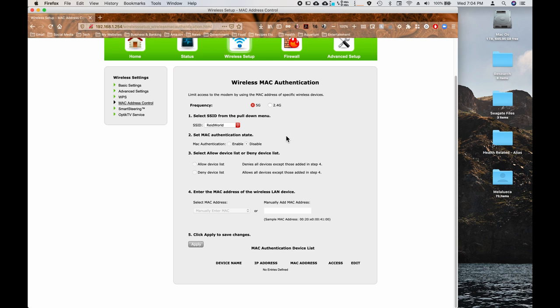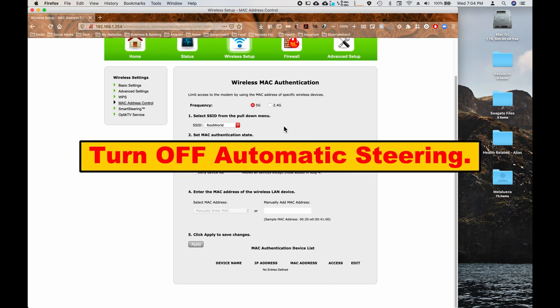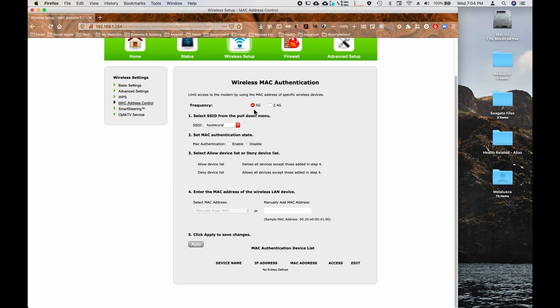Now, the only downside, if you want to turn on MAC authentication, you have to turn off what's called automatic steering, because we've got a setup that will switch back and forth between 5G and the 2.4G depending on possible interference coming in at the moment or other issues going on. So it can switch back and forth automatically between the two. And some devices can only connect at the slower speed. So unless you have a real need to lock down your MAC address checking, I would just leave this alone.